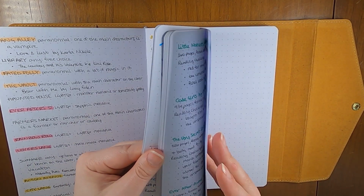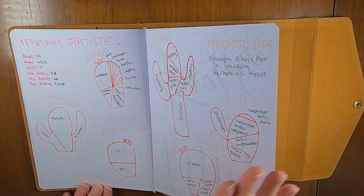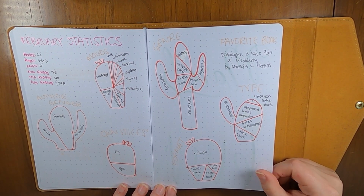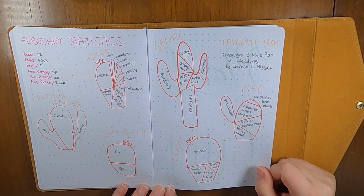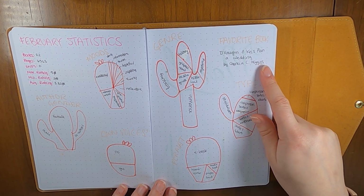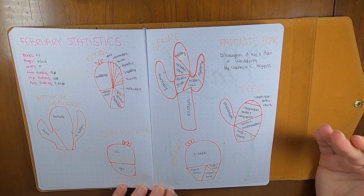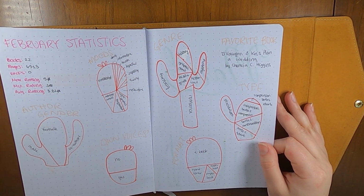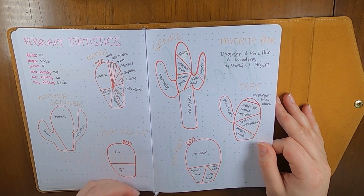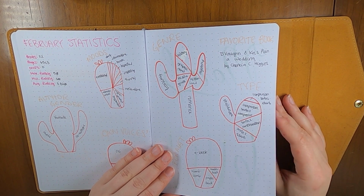Moving further forward in my planner to things you haven't seen, this is my February reading stats, at least the part that I'm posting. I tried to do little cacti since it's a cactus theme. Some were more successful than others, but I think it's still cute and fun, and I'm excited to use it. My favorite book of the month was a complete surprise: Devon and Chris Plan a Wedding. I didn't even have that high on my list of books to read, but I spotted it at my library, just grabbed it, and it turned out to be really good. So that was exciting. I read 22 books, 6,500 pages. Overall, a pretty productive month in February reading-wise.